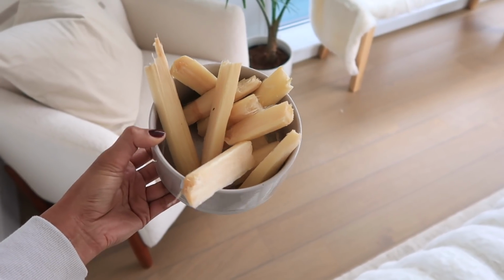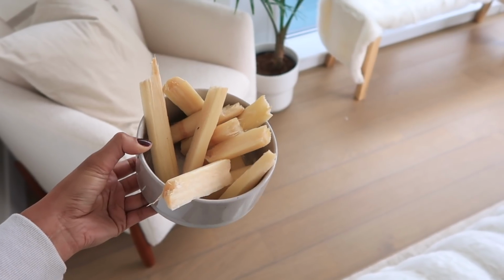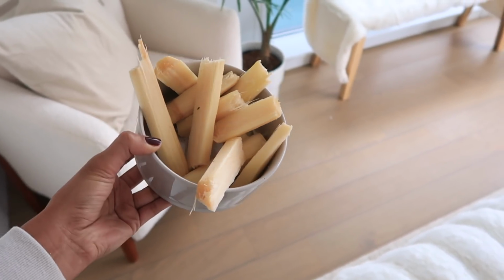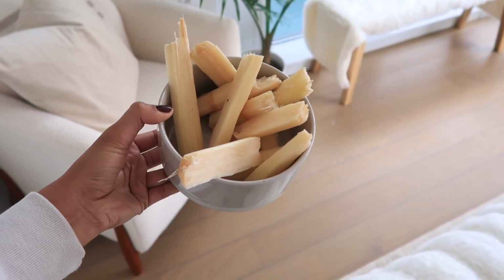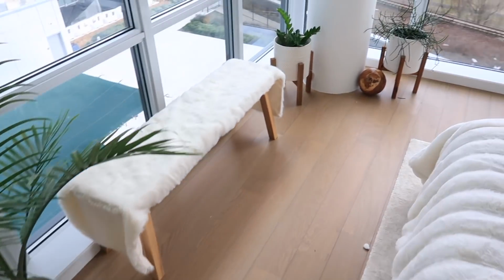All right, quick snack break. I have so many years that I don't eat this. This is caña, in English, sugarcane. My mom gave me one yesterday, and I'm so excited to finally have it. Here is what the room is currently looking like. I still have to vacuum.